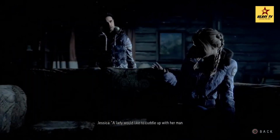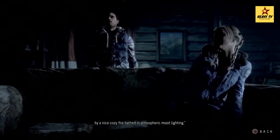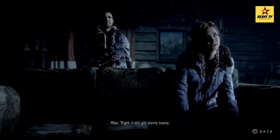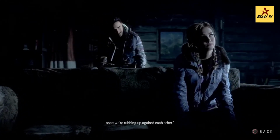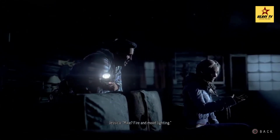A lady would like to cuddle up with her man by a nice cozy fire bathed in atmospheric mood lighting. Right. It'll get plenty toasty once we're rubbing up against each other. Mike. Yeah. Fire and mood lighting.